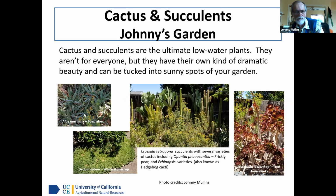Bottom left, we got a white stonecrop that's growing under a Meyer lemon. And that just spreads too, keeps the weeds down. Once it gets established, it spreads out and the weeds can't infiltrate. You'd only find weeds on the outside. Requires little or no water, whatever it gets from when the lemon itself is watered. But has great depth of green color.